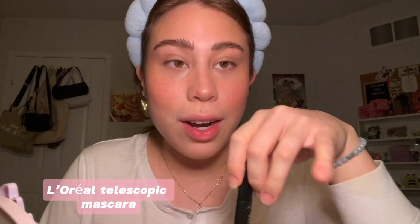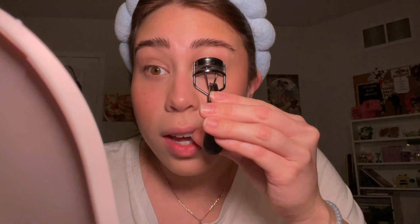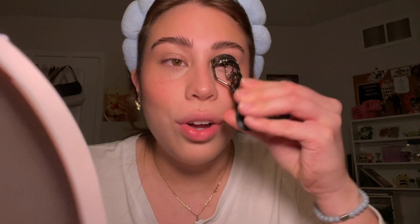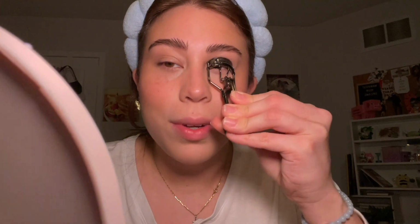After all this, I go in with my favorite holy grail mascara, the L'Oreal Telescopic Mascara, my favorite mascara in the whole entire world. I really like the e.l.f. eyelash curler, so I'll just use this. And I will curl each lash so many times. Curl, curl, curl. Sometimes it scares me.